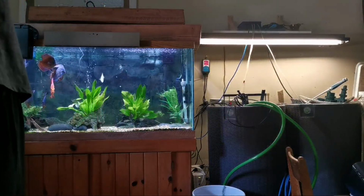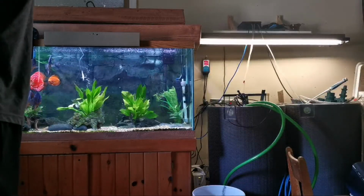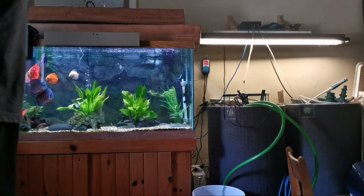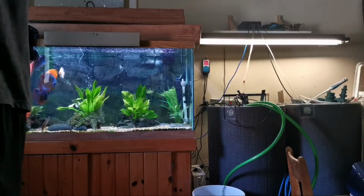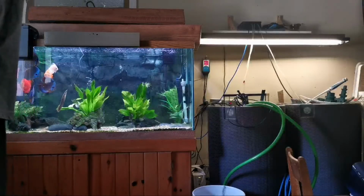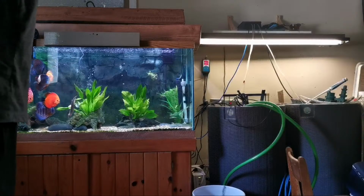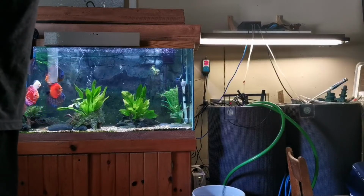So we're going to give them a treat right now. I will broadcast feed a blood worm cube. And I do this because I'm actually going to add a shrimp too. And I do this because the little ones, they won't get what they need otherwise.